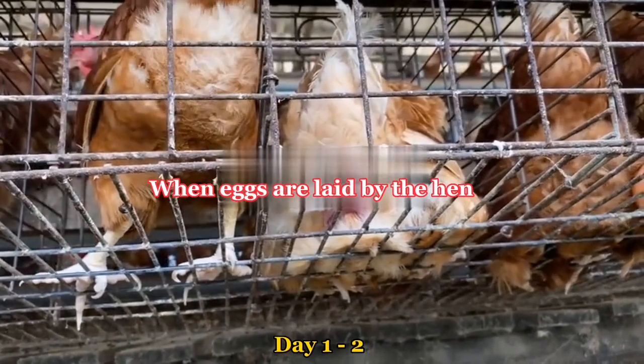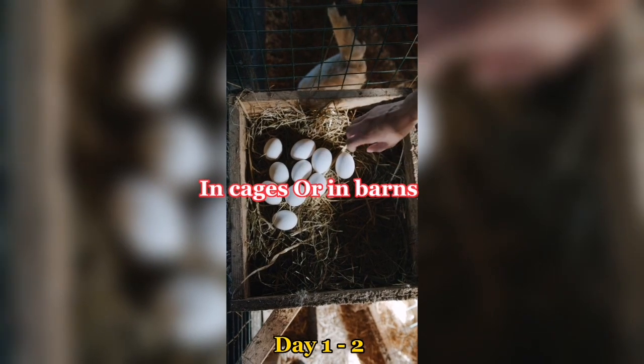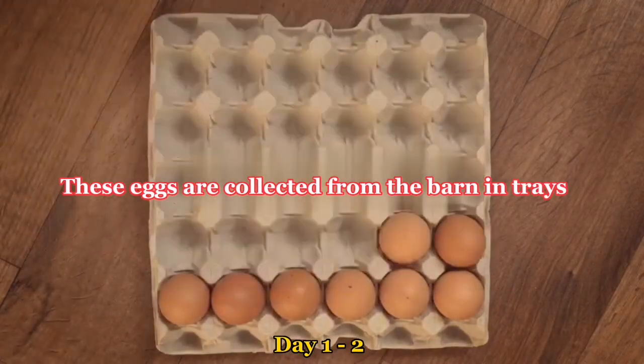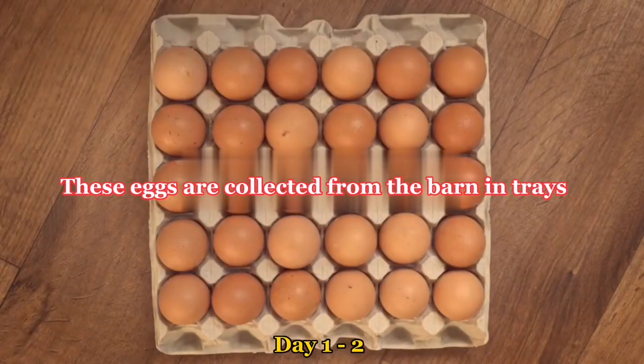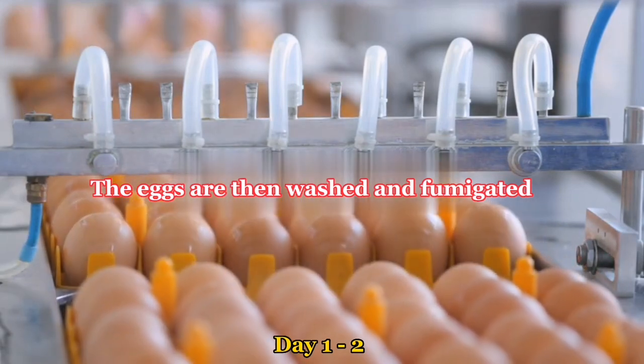When eggs are laid by the hen, in cages or in barns, these eggs are collected from the barn in trays. The eggs are then washed and fumigated.